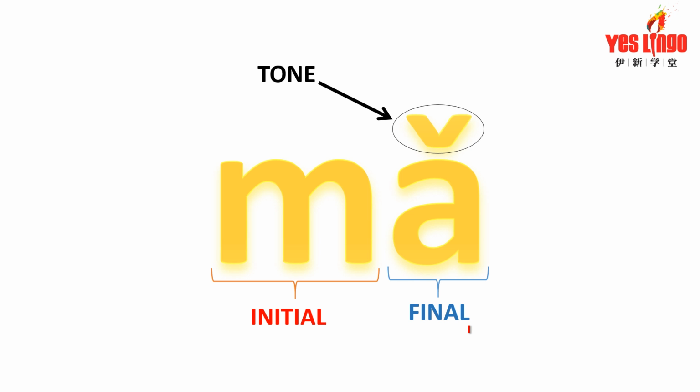Now typically the final is made up of one vowel or a group of vowels, or even a group of vowels and consonants. And the final is split into two types. There are simple finals and also compound finals. Simple finals are just the single vowels that we learned, while compound finals are 2 or 3 vowels together. Either way, the thing to remember here is that the final is the end part of the syllable, and that it's mostly made up of vowels.